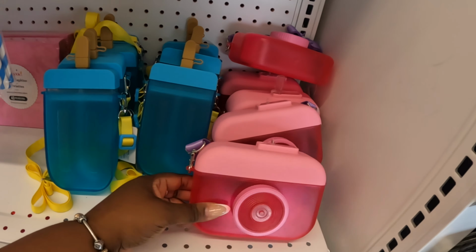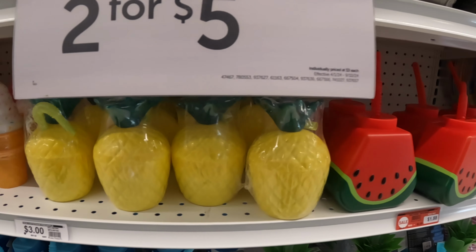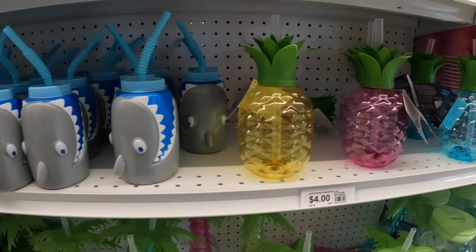And then nice dinnerware. Foil balloon, $10.50. 26. 20 and $10.50. This is also $10.50. And they have all of their cute cups. So it's a flamingo and a beach ball, $3. Cute little strawberry cup. Strawberry and lemons. The coconuts, the octopus, the ice cream, pineapple, watermelon, some more pineapples, sharks.